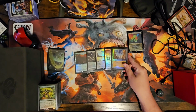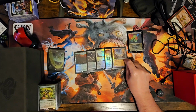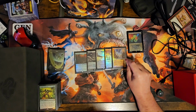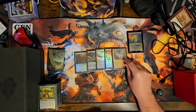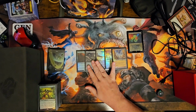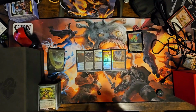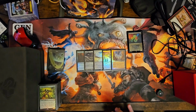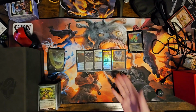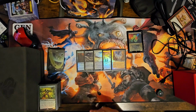Corehaven. This is the promo that you could get from winning your pre-release for, I think it was All Will Be One. Me and the guy in the finals, we sat down. The store was doing a box for winning, and he really wanted the box. I didn't really care much for the box. I wanted the promo. He's like, okay, winner gets the box, loser gets the promo. I lost. I still got the promo. I was happy with that.